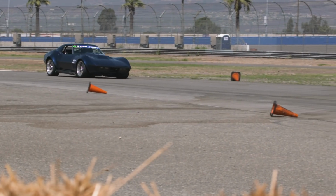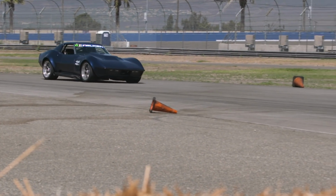So the guys in Group 2 just finished up over here at the road course where I made my way because I wanted to see what the results were. And it looks like the Energy Suspension has a 118 lap in that Corvette, and that's the best of the day so far.